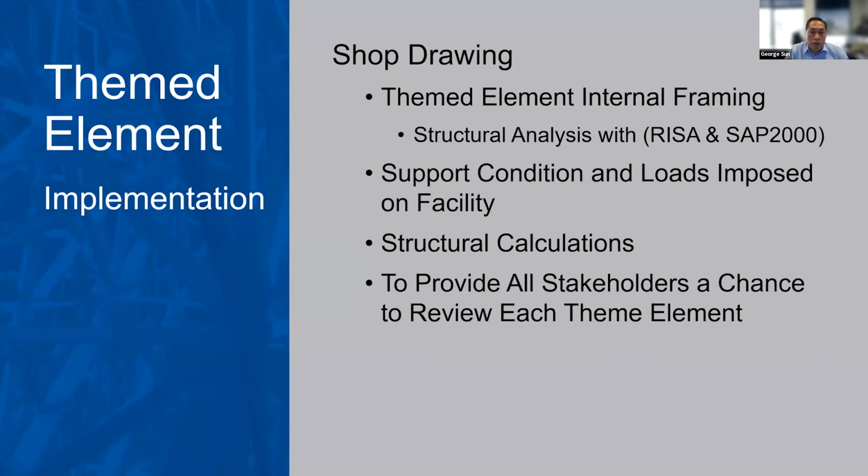So for the theme element, it really all started with the shop drawing process. Shop drawing would show the internal framing and its support condition and any kind of load imposed to the facility steel. The shop drawing also allows the vendor to create what they would like to support for the theme element, the internal support. Then we take that internal support, then we run it through our analysis software, RISA, SAP 2000, or any other software that we use at the time to validate the support, the load imposed onto the facility. And once the shop drawing is submitted to the SER or all the stakeholders, then there's a review process, there's a back and forth.